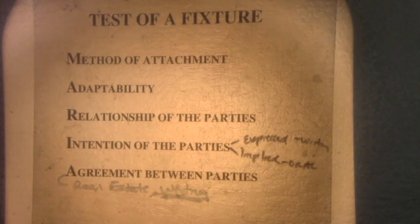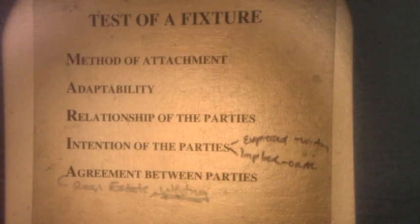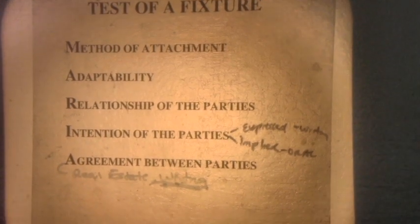The intentions of the parties, agreement in writing and in oral. Now, we will talk more about agreements and so forth under contract. And then the agreement, again, agreement meaning your listing agreement in real estate.